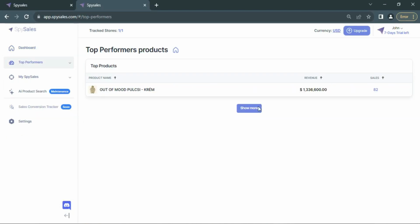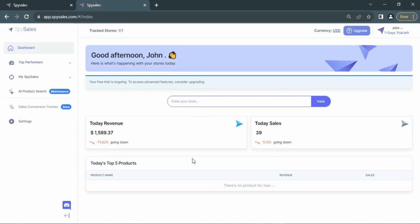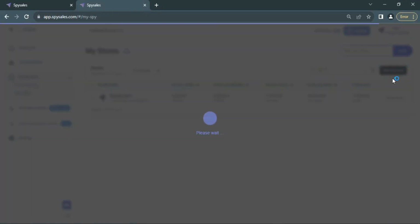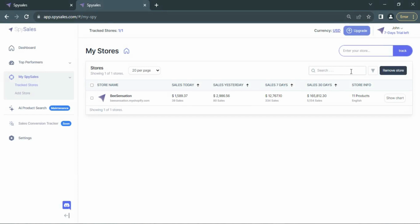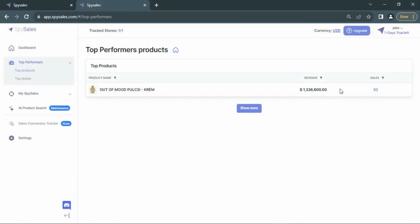On the left hand side, if you click on top performers on the drop down, you'll see two options: top products and top stores. The top products will give you the top product which generated the most revenue. In this case, it's called the Nevidium Shipping Protection. It's not a physical product, it's rather a shipping protection, but it's generated over $10 million in revenue and has over 270,000 sales.